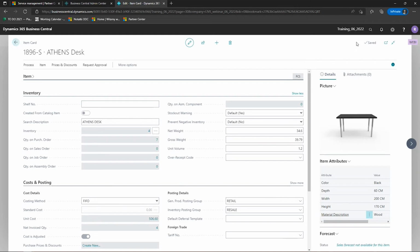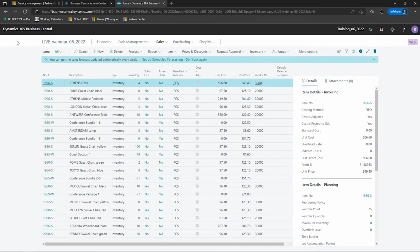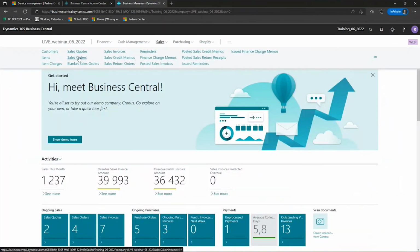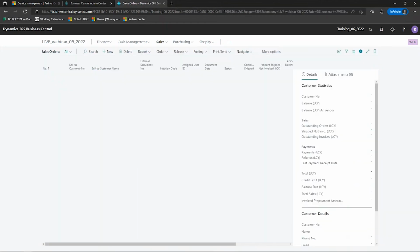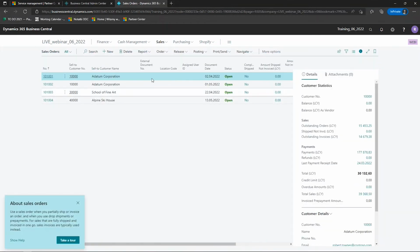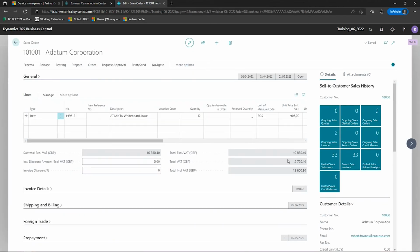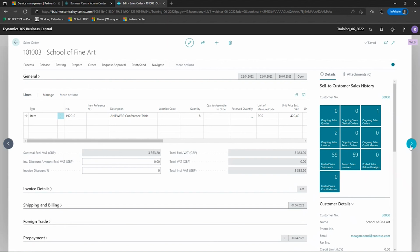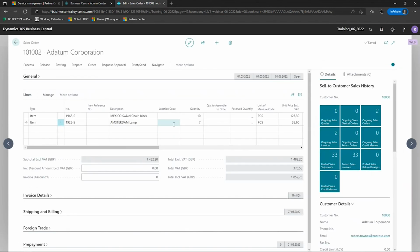Let's have a look now at some sales orders. So we are coming back. Okay, so we are now in sales orders. So now I'll be showing the document page. Let's select the first one, just to show you that it's very easy to switch between them. Okay, so we have 4 sales orders. One of those was with 3 items. So let's have a look at this one.